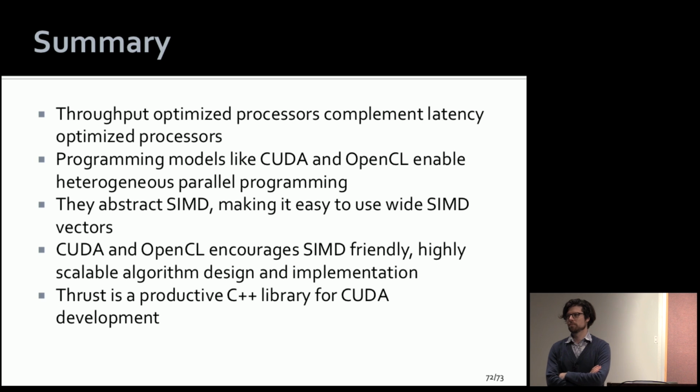And on that note, let me just add that the next 2 lectures we'll be going back to talking about the 7 dwarfs, and the next 2 lectures will be on linear algebra.